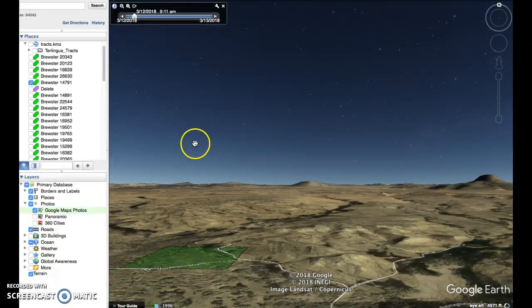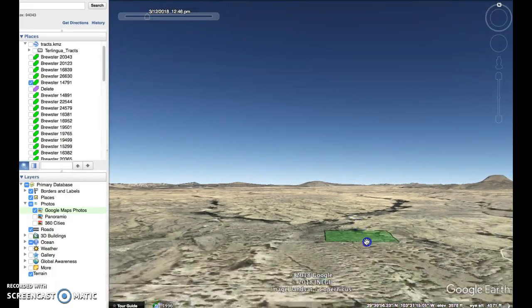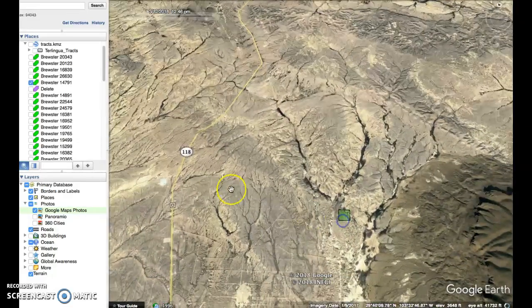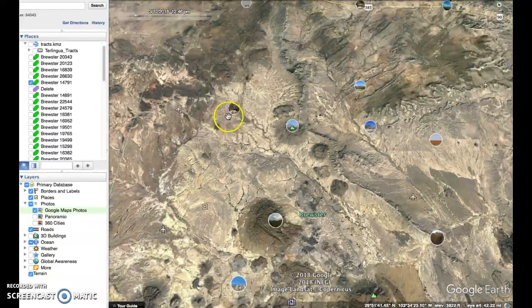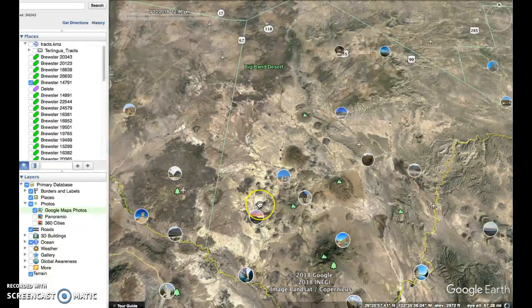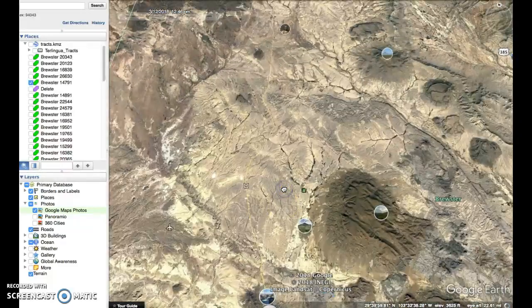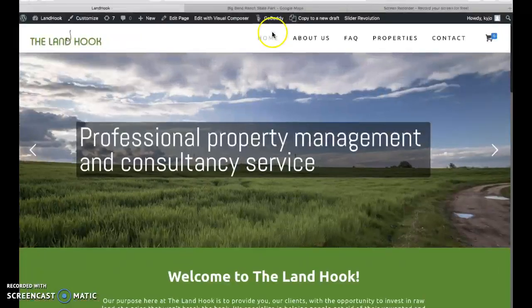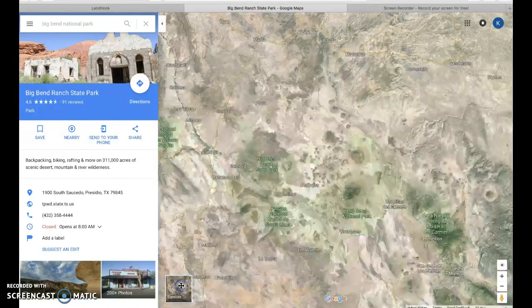So we'll zoom back out a little bit. Let's get the light back on here. But yeah, again, there's Highway 118. The closest towns are going to be Alpine to the north, and Terlingua will be down here to the south. And pop over here. And this map will show you the proximity to Big Bend Ranch State Park and Big Bend National Park. We'll switch over to the satellite view.